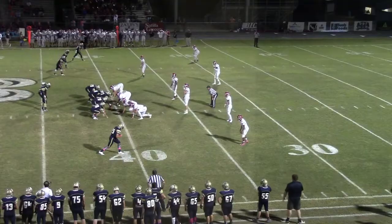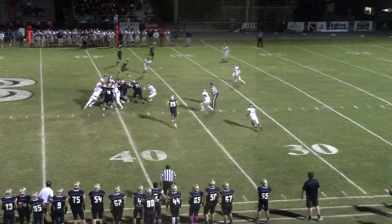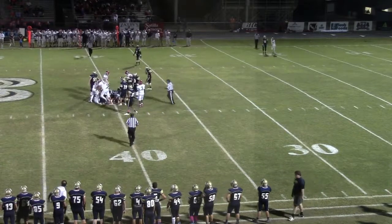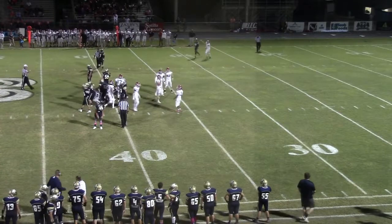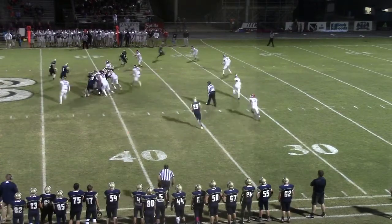It's going to be 2nd down and 5 for Brantley County. And Collins will run the ball up the middle, and the Bulldogs grab him. Edwards in on that tackle, and they don't let him slip away. They bring him down for probably no gain. Little more than 4.